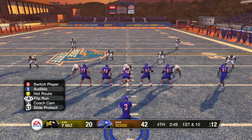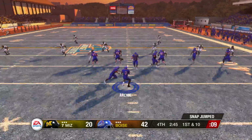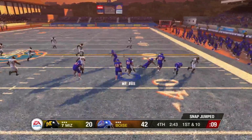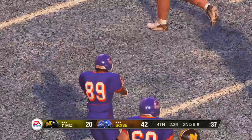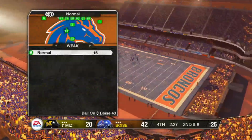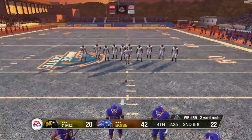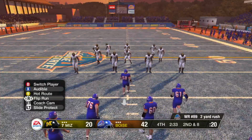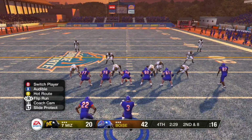Empty backfield, quarterback in the gun, five wide receivers. They'll give it off here. Brought down in the open field. A couple of yards there. Second and eight coming up here. Archie is in the shotgun.